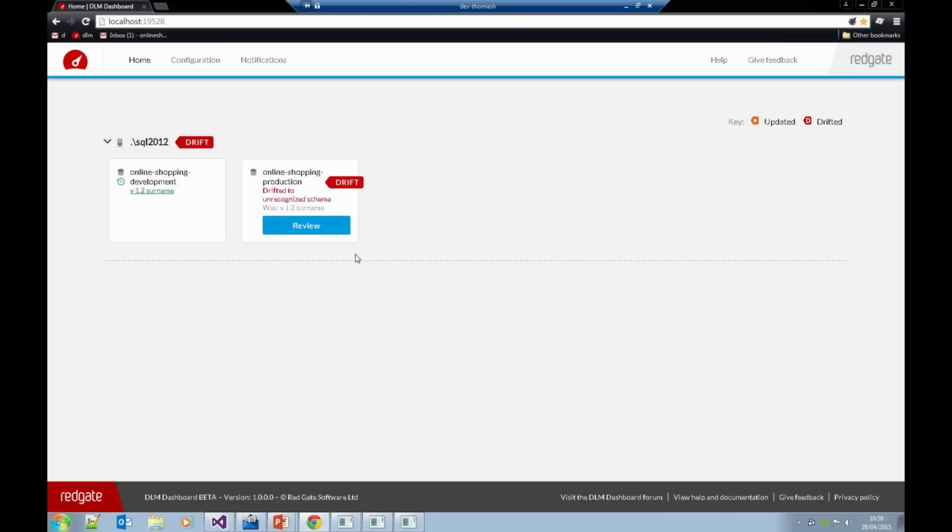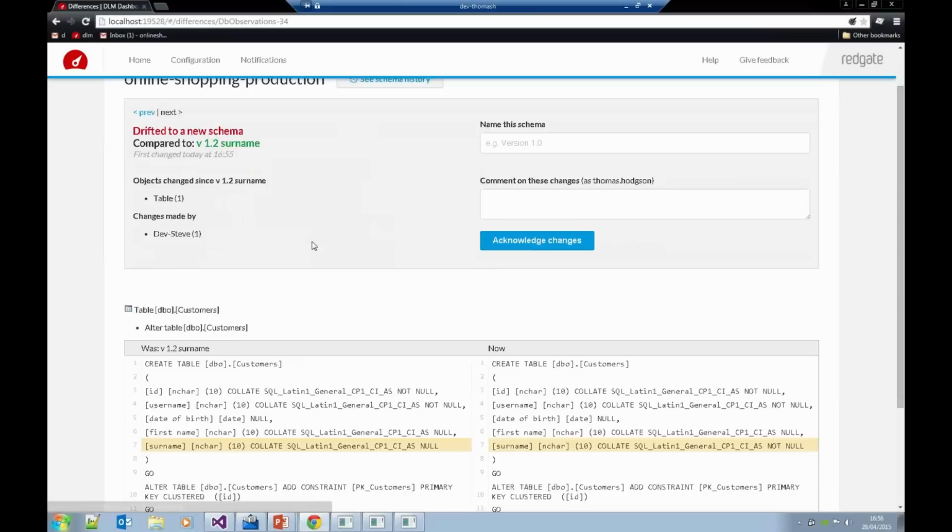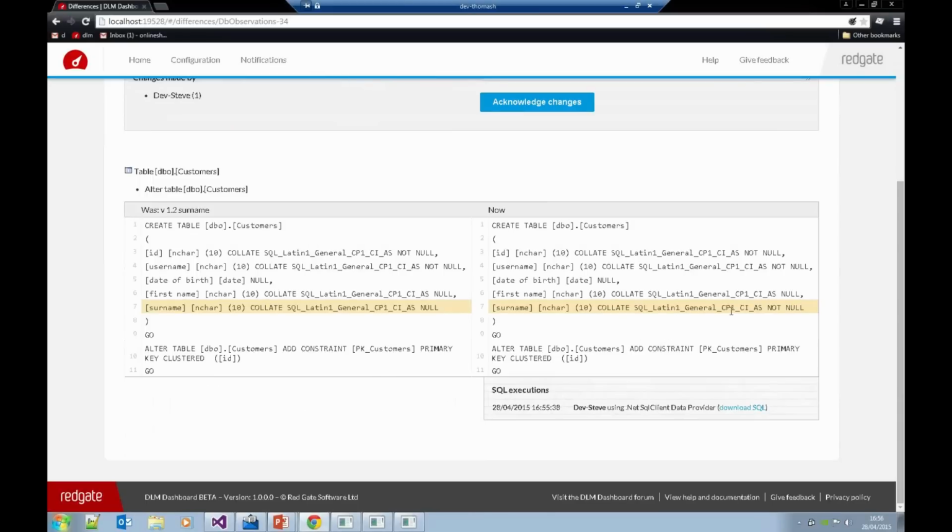This is as bad as life gets for a DBA. This is a live system that customers see. And again, I don't know what's going on, so I'm going to review and get a good detail of this change. And I can see that my dev Steve has added a not null constraint to an existing column.